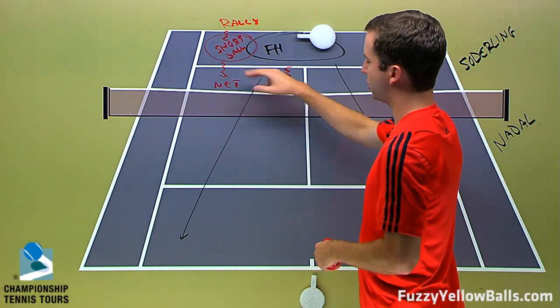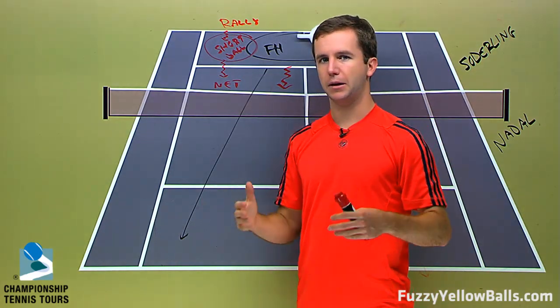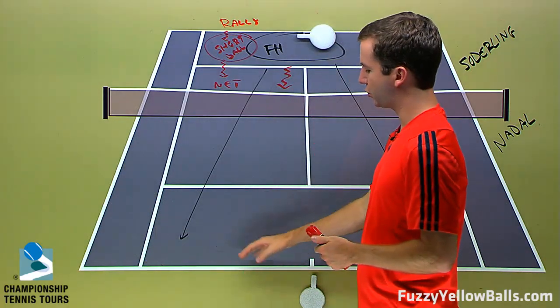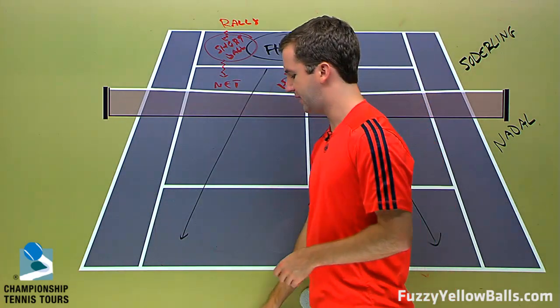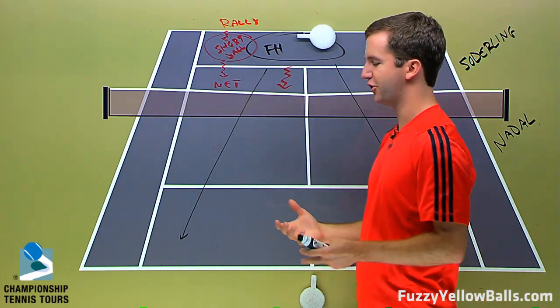Now, I do think this strategy is going to be more effective on the grass court because the grass is obviously a lot quicker. The ball is going to move through the court faster, and that's going to really diminish Rafa's ability to play defense. I think this strategy will be much more effective, and I think it could be a winning strategy.